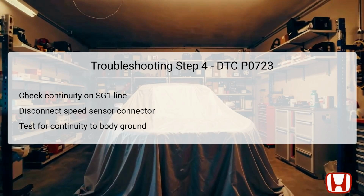In troubleshooting step 4, attention shifts to the SG1 line, which is the green-white wire responsible for transmitting signals from the sensor to the PCM. Begin by ensuring the ignition switch is in the lock 0 position, and like before, keep the output shaft countershaft speed sensor connector disconnected. You will now check for continuity between test points 1 and 2. Test point 1 corresponds with the SG1 line, while test point 2 connects to body ground.